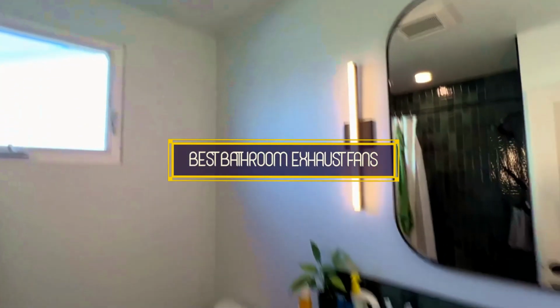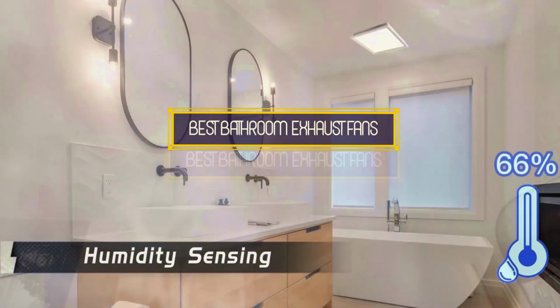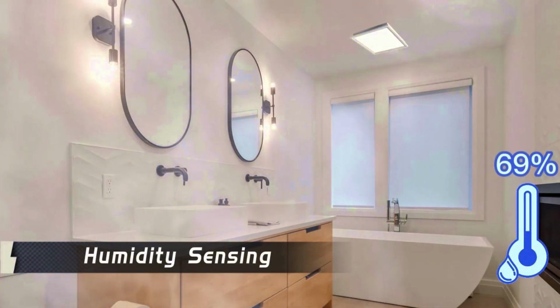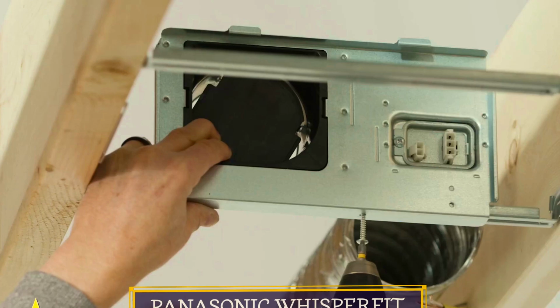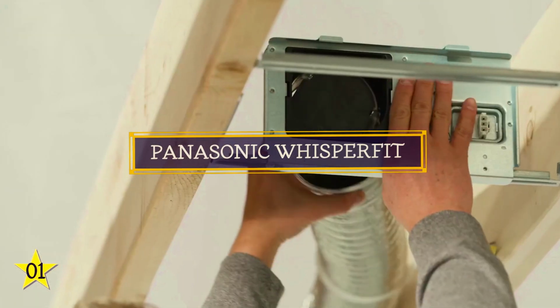When you search for bathroom exhaust fans, everything looks the exact same. Same features, same claims. But to understand what actually works and what just looks good, you have to dig a little deeper. Product number 1, Panasonic Whisper Fit.